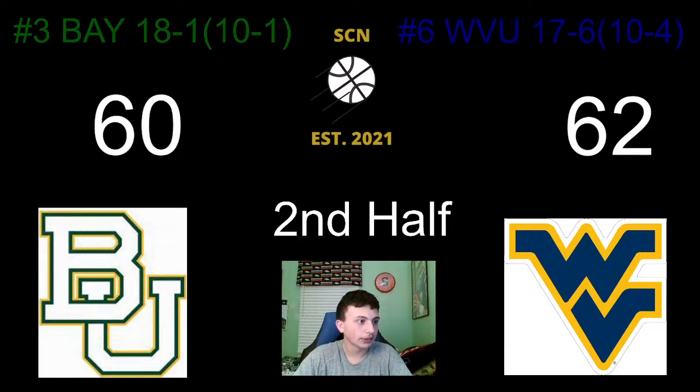7:20 left, second half. West Virginia with the ball. They shoot it. It's no good. They get the rebound. Shoot it back up. And he gets fouled. Derek Culver is going to the line for 2 free throws. And that's going to be a TV timeout with 7:15 in the second half.